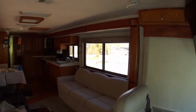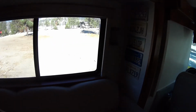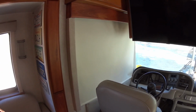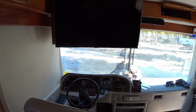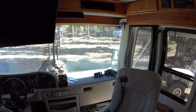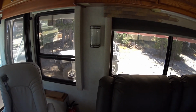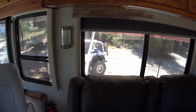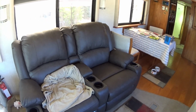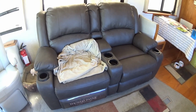Let the camera catch up with the lighting there. So this is the interior. A few things we've done in here. We got rid of the curtains that went around and put in shades and valances that matched. We have a 40-inch TV, ultra high definition, with a Blu-ray player and DirecTV satellite. Also in here, we got rid of most of the gold fixtures and changed them out. The thing I did also was get these Thomas Payne recliners. Very, very comfortable. We'll see how they hold up, but they should hold up well.